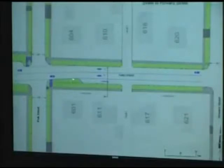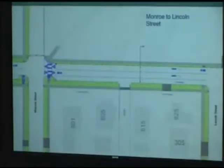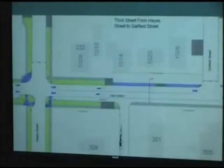The difference is we're starting to add in things like curb bulbs and various locations to help manage traffic. This is at the East City Park, where the crosswalk is, the raised crosswalk, again continuing that same cross-section, parking on the south, 2 11-foot lanes, all the way through Hayes.